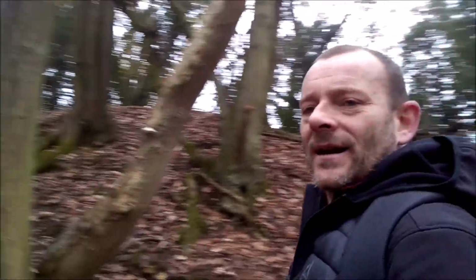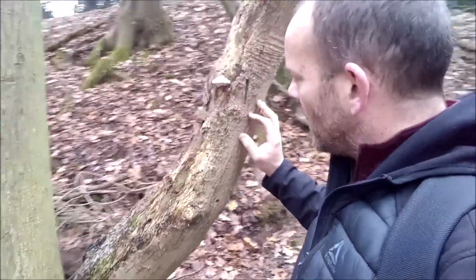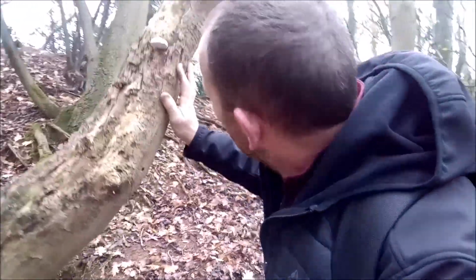The thing on the inside here, the hillfort, obviously they didn't do that for us. They did that for themselves. These are nice as well. These little bracket fungus, these ones are really nice and soft. They'll get harder. I don't know which species they are, but they're beautiful little things.